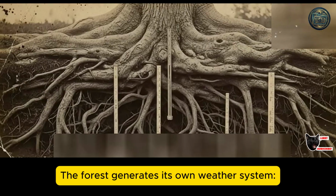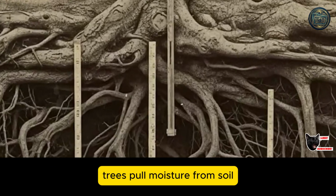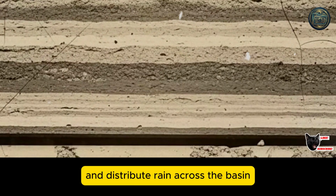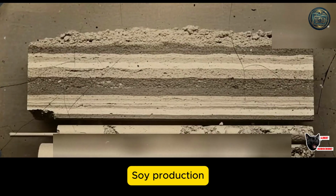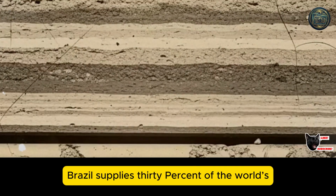The forest generates its own weather system. Trees pull moisture from soil, release it into the atmosphere, form clouds, and distribute rain across the basin. Lose the forest, lose the rain, lose the crops, lose the economy. Soy production, beef, timber, coffee, all depend on this system.